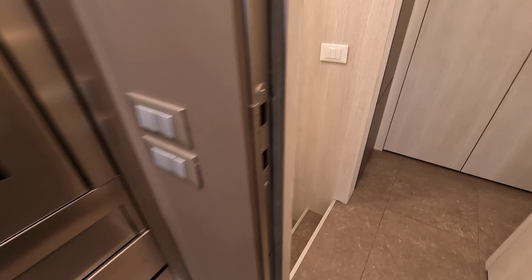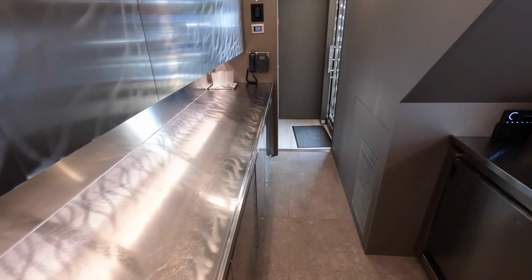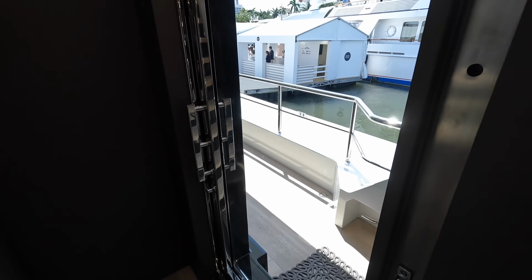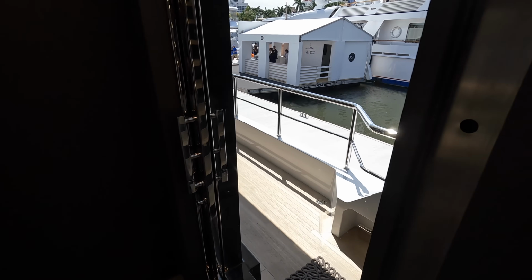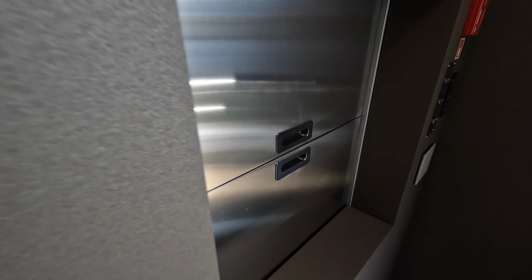So like I said, the crew area is down here. It sleeps up to 7 crew. And then here is where you find a side access door, and this will let the crew move about the yacht without interfering with the main living areas. You also have a dumbwaiter right here, so you can send food up to different levels.